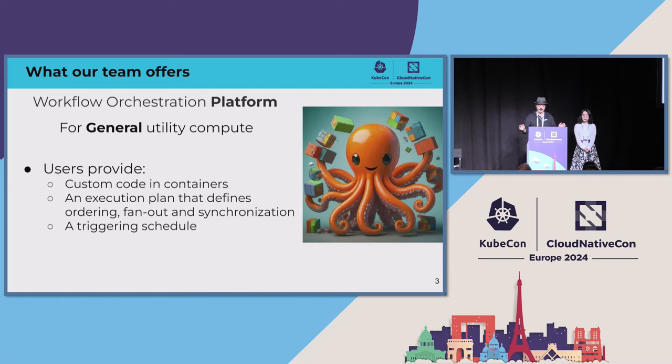Before we dive into the technical details, let me walk you through what we mean with Workflow Orchestration Platform to give you a better idea about what we're actually offering. In a nutshell, our Workflow Orchestration Platform provides general utility compute for run-to-completion batch jobs. So what does that mean specifically? That means that our customers come to us with two things: code in containers on our company's internal container registry, and an execution plan that defines in what pods to execute in what order. That plan may also decide on fan-out of branches of execution, or define synchronization points where the workflow requires several nodes to terminate before proceeding.